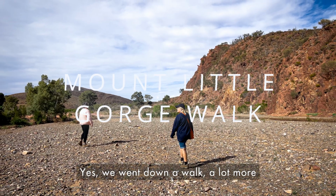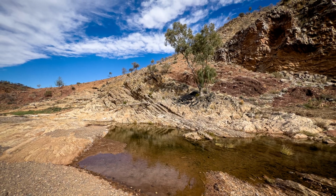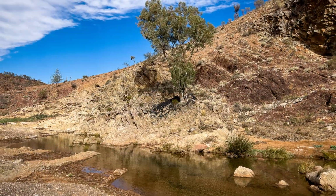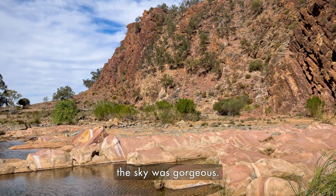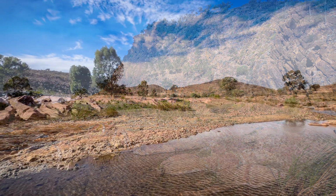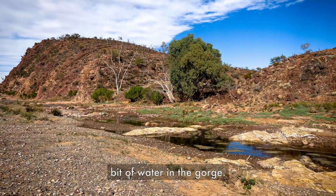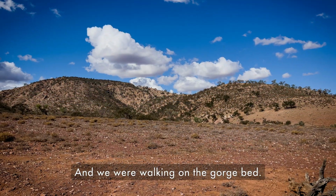Yes, we went down a walk, a lot more pleasant than the drive, we thought. We went through the gorge. Most of the time it was dry, but we did find some wet bits. It was beautiful and the sky was gorgeous. Surprisingly, we didn't see any wildlife. I thought there's quite a bit of water in the gorge, and we were walking on the gorge bed.